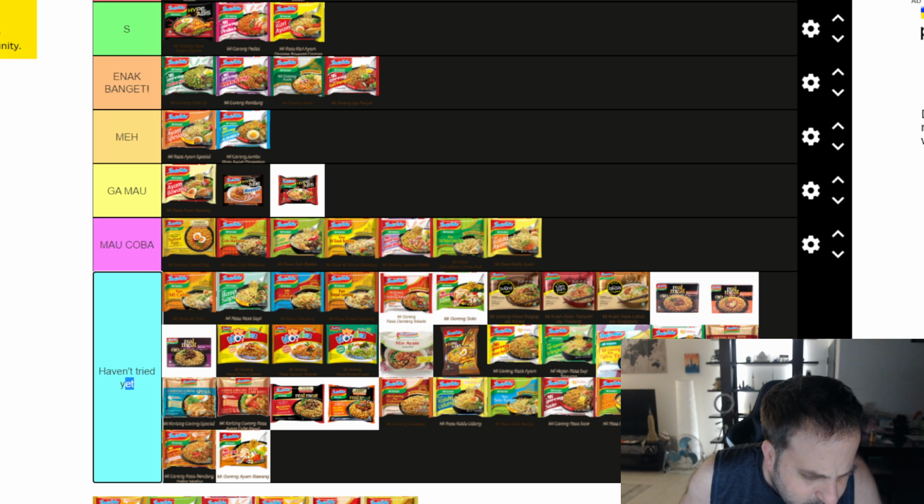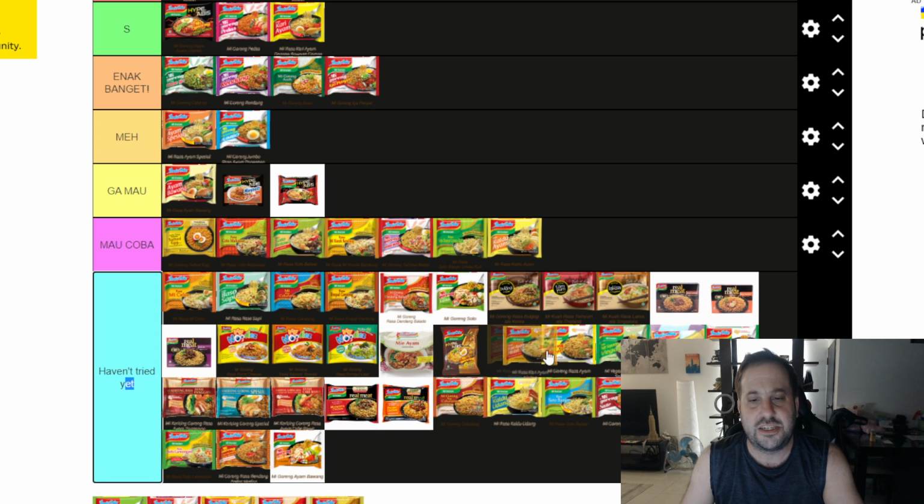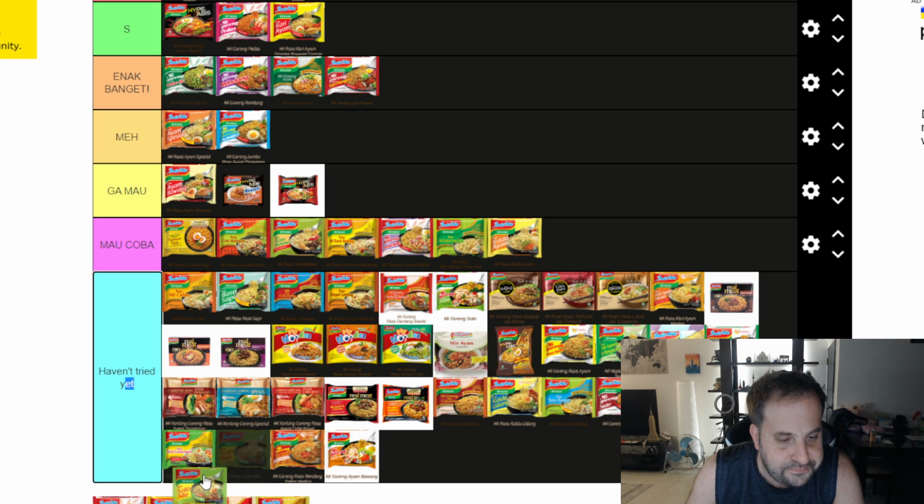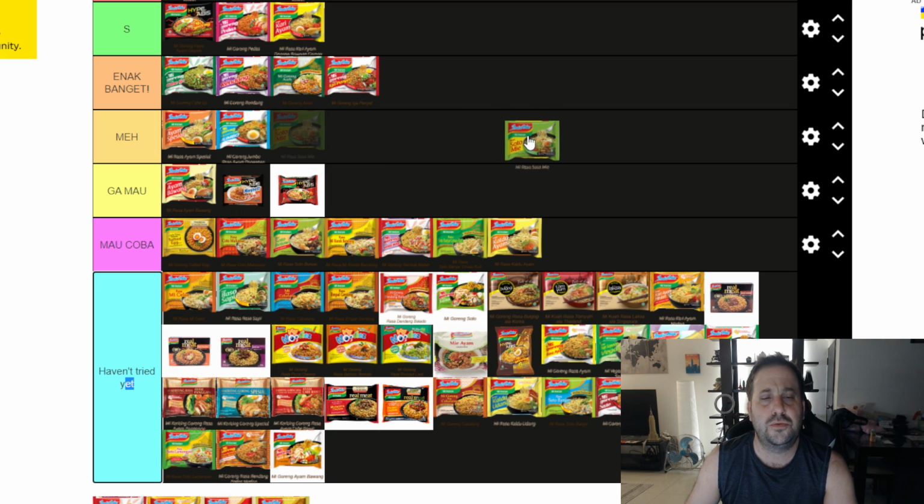Let's see, what is this one? I think I might have Rasa kari ayam Medan. I've never actually had that. I missed that one. Rasa soto mi. Again, I'm not a big fan of soto.